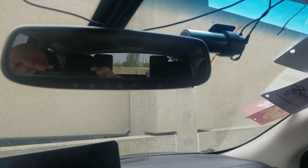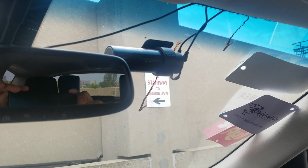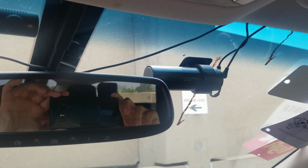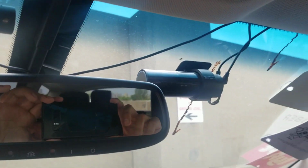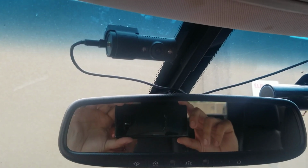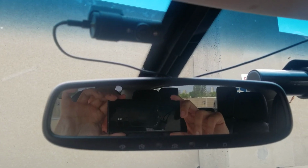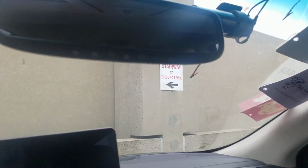Up here we have my dash camera, my BlackVue. Don't mind that tar on my windshield, sorry. I got my BlackVue dash camera there, and that's the interior camera. That's the exterior facing one. That's all the same one. And yeah, this is the most expensive item in my car when it's used for rideshare. So that's my BlackVue camera.